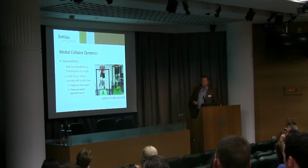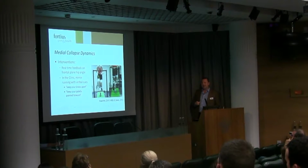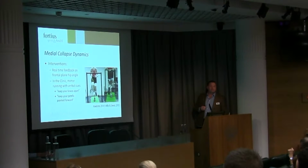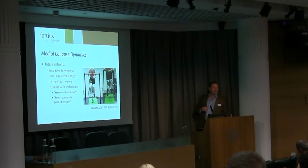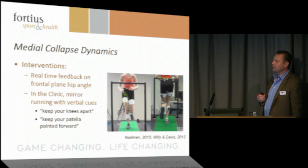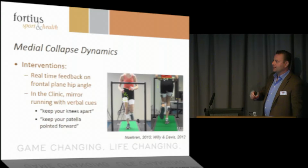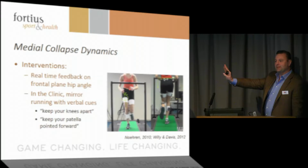For interventions, there are some things that you can do in the lab, some fancy things where you provide real-time feedback to the runner, and there's some evidence to suggest that this is effective over an 8 to 10 session training where you're providing feedback. You may be looking at a plot of the hip angle in real time and coaching the runner as they're running. But in the clinic, that's not always possible, and so there are different things you can do with mirrors. This is actually a method that Irene Davis introduced to me, where you simply recommend to your runner to run with the treadmill facing a mirror.